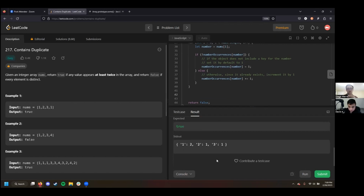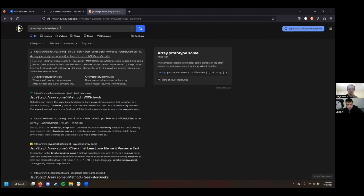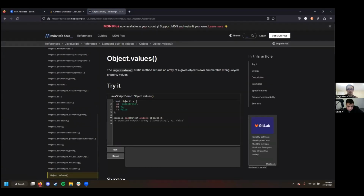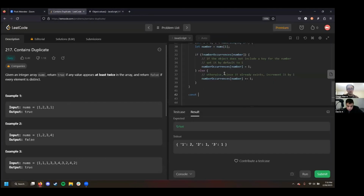Now this is the kind of tricky part: getting each key or value into its own array. So I will definitely need to Google that. What would you search? Obtain object keys values. I keep mixing those up. Yeah, that looked exactly like what you wanted, right? I was honestly expecting that to be a little harder, but sure, let's give it a shot.